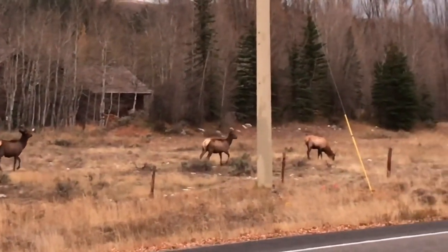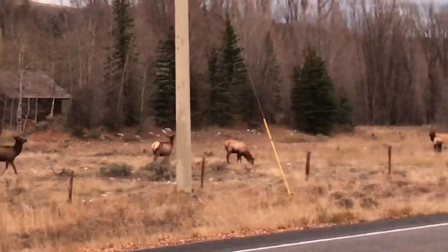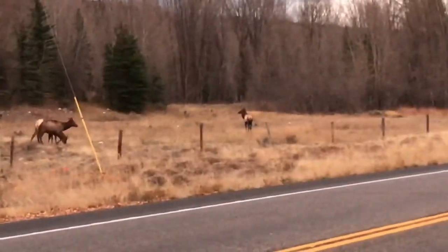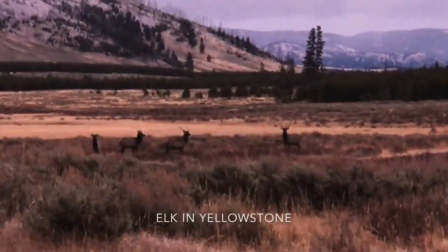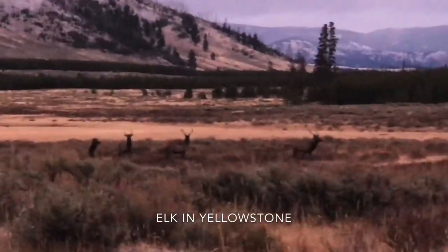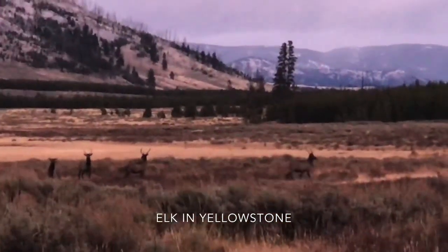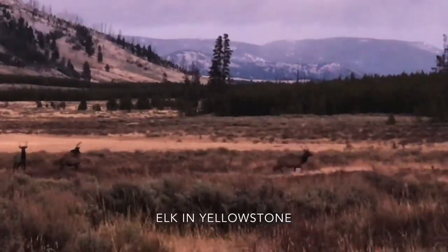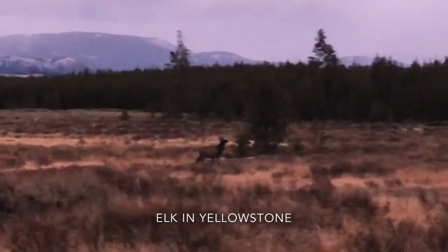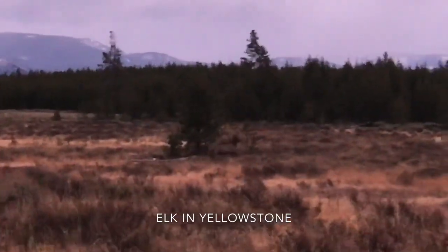Elk are the second largest member of the deer family, with only moose larger. Mature bulls grow and shed heavy white antlers each year. They are shy and seldom seen during the daytime hours. They are best found in early morning or evening hours. However, I would say that you are pretty much guaranteed to find them in Yellowstone.